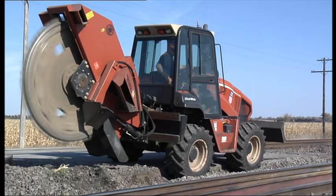It takes lots of very big machines to lay rail track. This one is great because it can run on track as well as on the road. Its job's done now, so it's getting out of the way before other machines arrive. We'll see those in a moment.